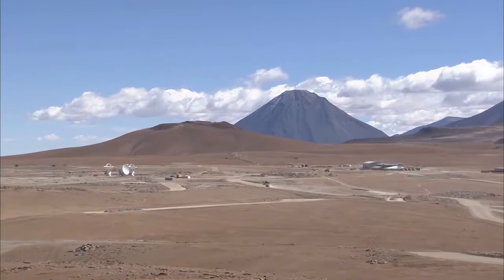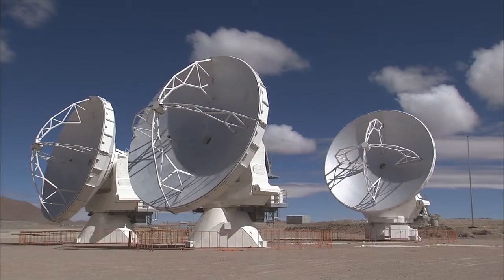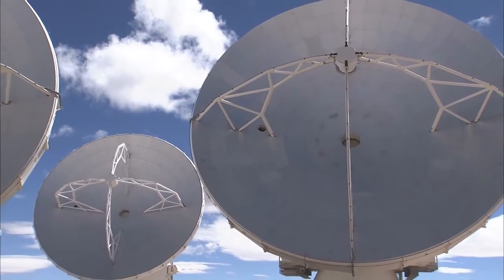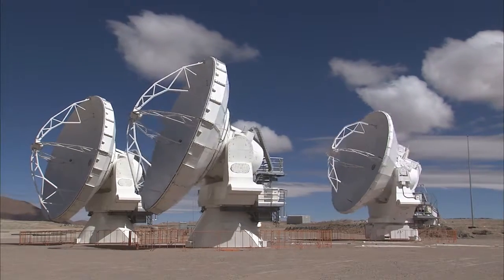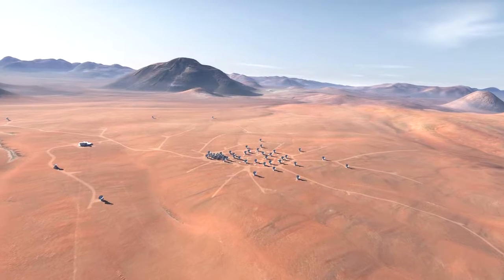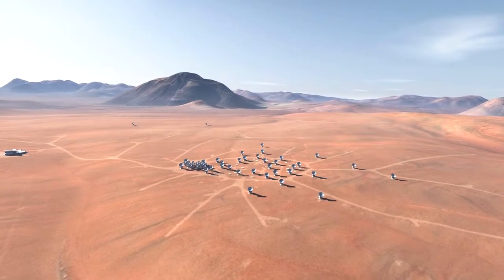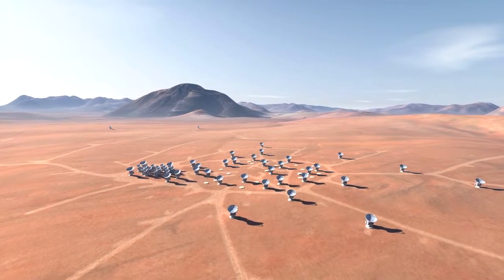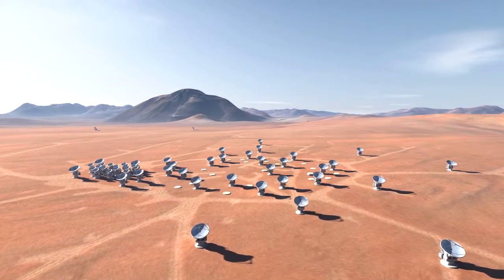High on the Chajnantor plateau in the Chilean Andes, the first antennas of the Atacama Large Millimeter submillimeter array, or ALMA for short, move in unison. Work progresses at a frantic pace in this ambitious project, which, in a few years from now, will consist of 66 antennas working together at an altitude of 5,000 meters. Once completed, ALMA will enable astronomers to study the cold universe in unprecedented detail.